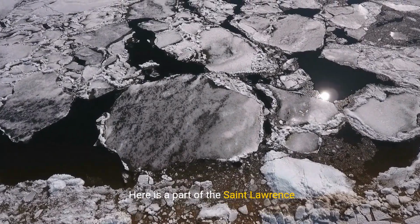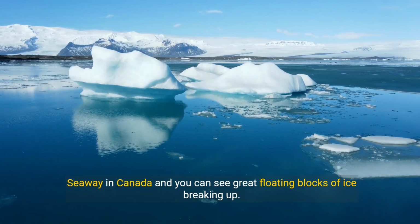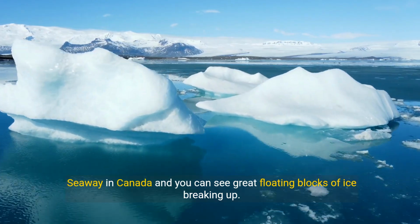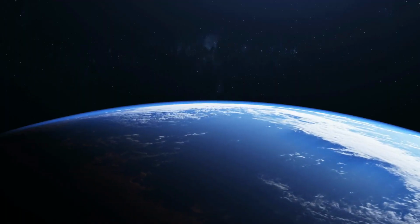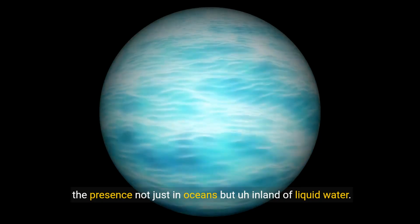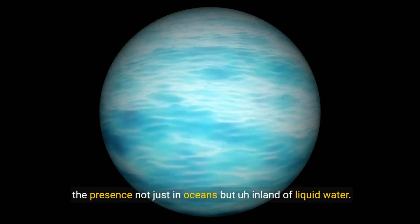Here is part of the St. Lawrence Seaway in Canada, and you can see great floating blocks of ice breaking up. This is one of many pictures that would indicate the presence, not just in oceans but inland, of liquid water.